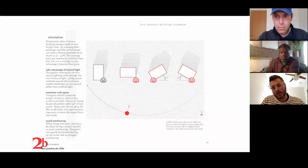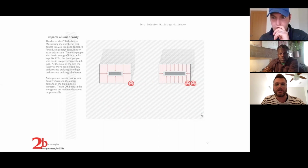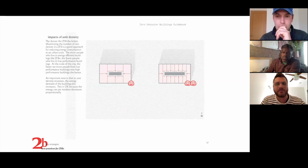Orientation, given that a lot of sites are driven by urban infill, this is one where we don't have the advantage of an open site. So you might end up with a building that's more east-west, or has a lot of north orientation for any given reason. That's where a certain set of criteria, like window to wall ratio and the overall assemblies, might become more of a factor. And again, going back to the carbon per person, looking at impacts of unit density and what that means in terms of the overarching urban world that we live in. So, focusing on the urban infrastructure in the city of Boston, it actually works out well in many different ways to increase density.